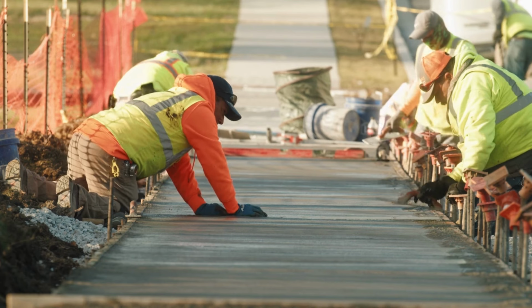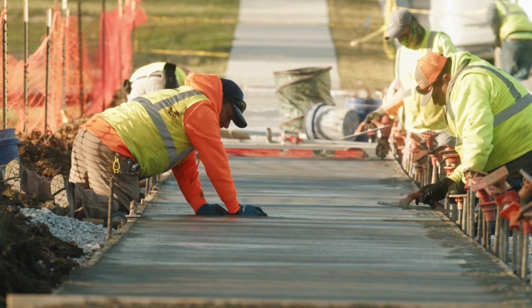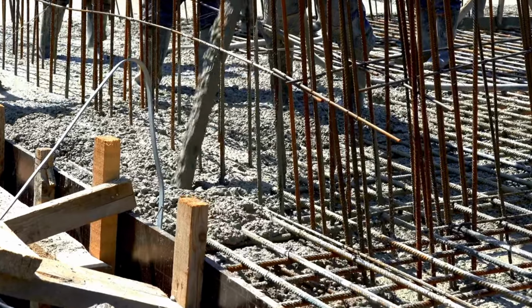But that's not all. They're also working on fortifying the seabed itself. Think of it like putting on a pair of sturdy boots to walk through mud. They're continuously adding more rocks and sand to the seabed around the islands, creating a more stable base.